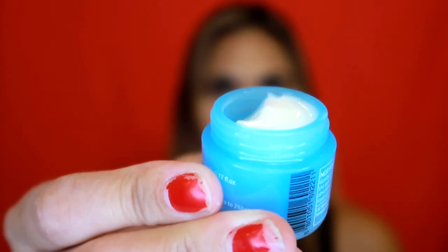So the next thing I have is this moisturizing eye balm from Believe. Super cute and tiny. Let's open it up. Oh, it smells good. It's very thick. Feels good. Feels very cooling. It says it's supposed to moisturize up to 24 hours. 26 hours. Okay.